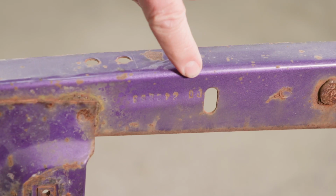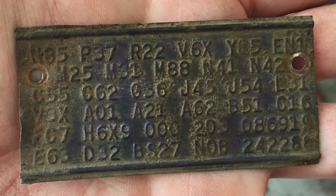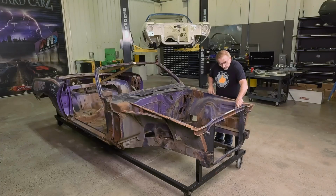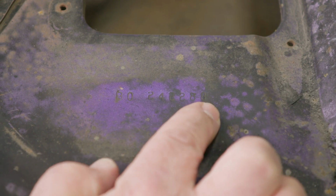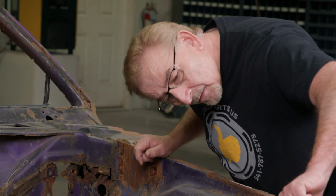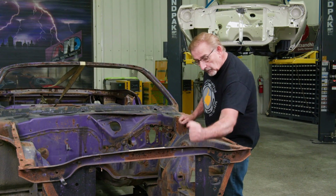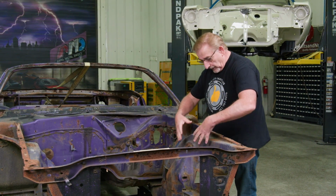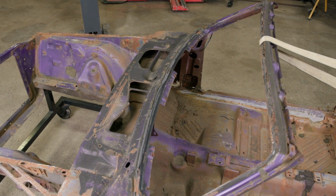Here are the last 8 characters of the vehicle identification number, which match your title, which match your fender tag, which match your dash VIN and the door sticker. These also have to match the upper cowl panel, and they do. You can clearly see 242, 288. So cowl panel, radiator support, both started life on the car. All the inner structure started life on the car because it's original paint. You can't cheat that. All the spot welds are there.